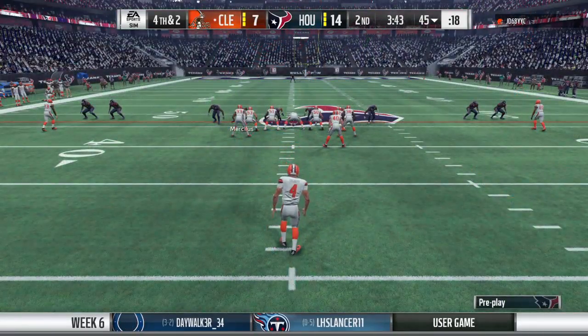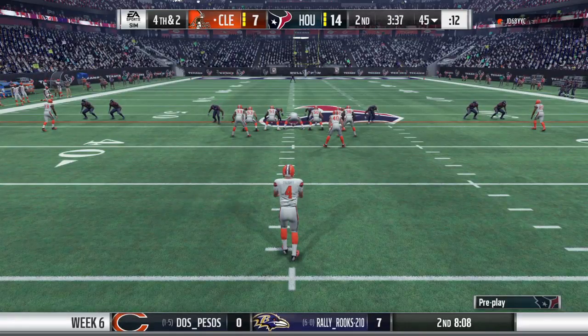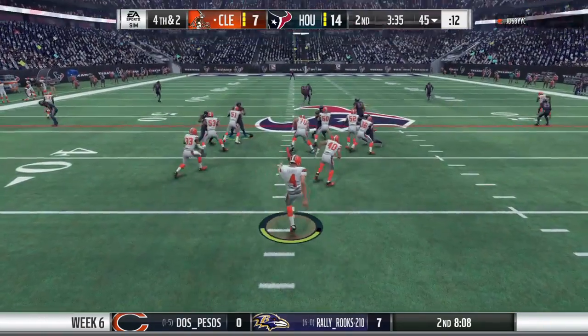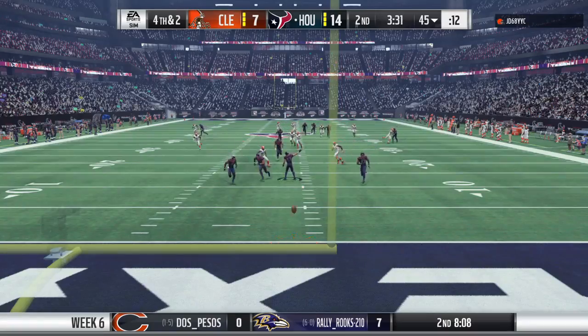J.J. Watt makes another tackle there, and it's for a minimal gain. And let's face it, if that's all you're going to get running the ball, you're not going to have much success against him and his team. Yeah, you better find a way to go around J.J. Watt, which isn't easy to do.